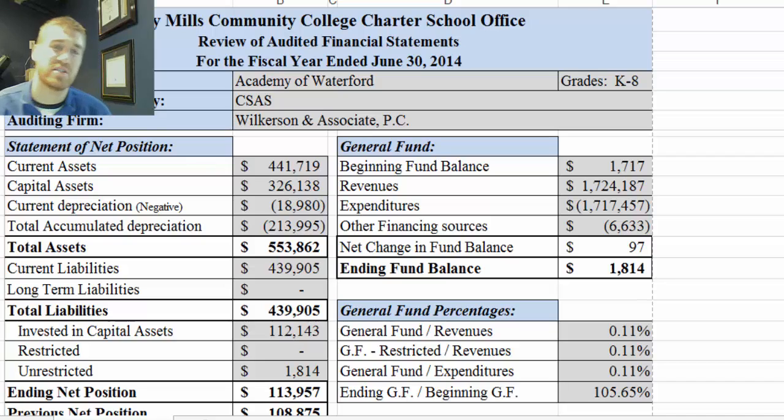So this sheet is the review of the audited financial statement. This will summarize the large audit into 4 pages and then provide some other calculations and some other data not derived from the audit, which I'll show you is just the enrollment data.